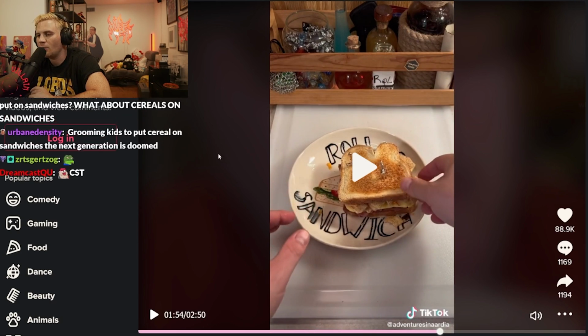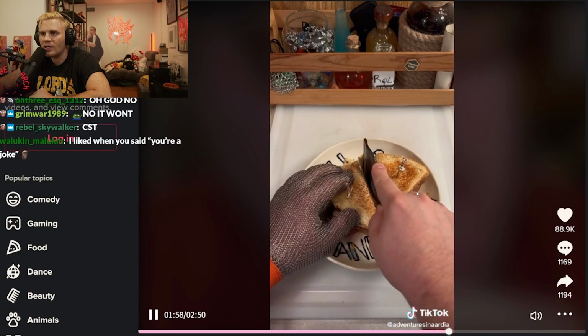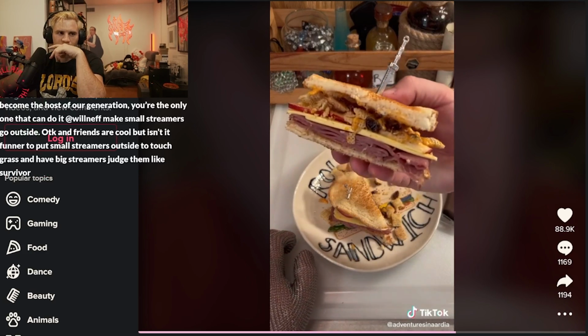And then he always cuts it with an axe. Oh, that's so cool. He's so quirky. Let's get it cut in half. He's so quirky. I take a cut my sandwiches with an axe. Look at that cross section.